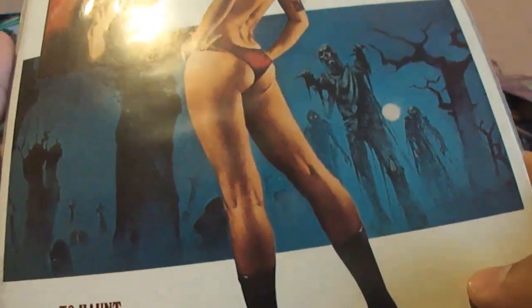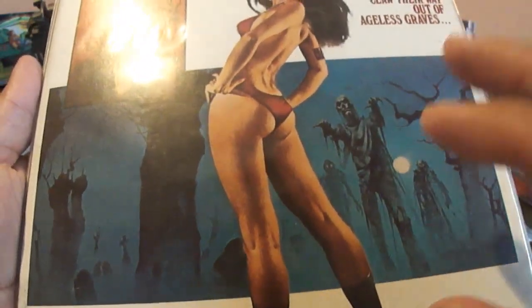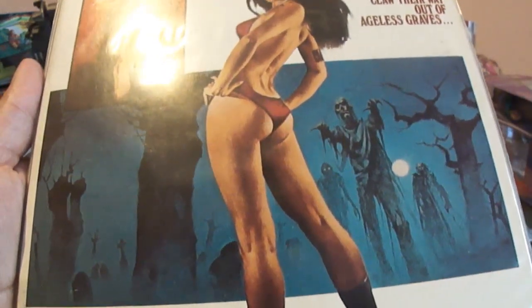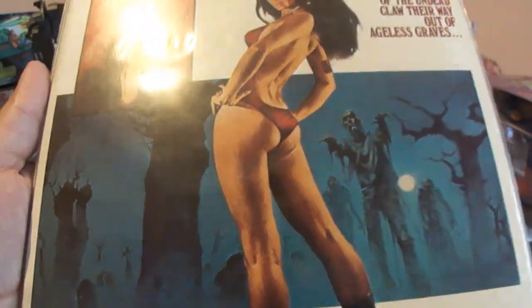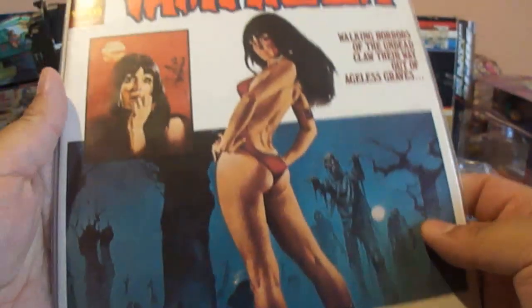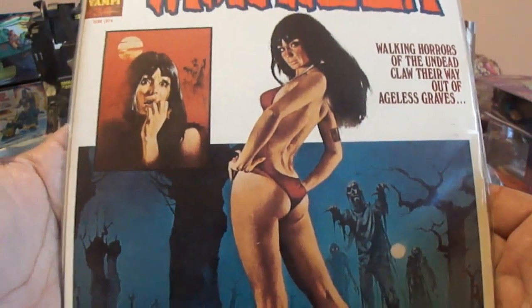It's not perfect white. But again, for comic books or magazines from the 70s and 60s, a perfect white is kind of hard to come by because of the printing presses they had back then. Other than that, guys, it's in really nice condition. There's nothing else wrong with it. So if you guys want a nice female comic book cover, this is a nice one to get. Vampirella number 34.